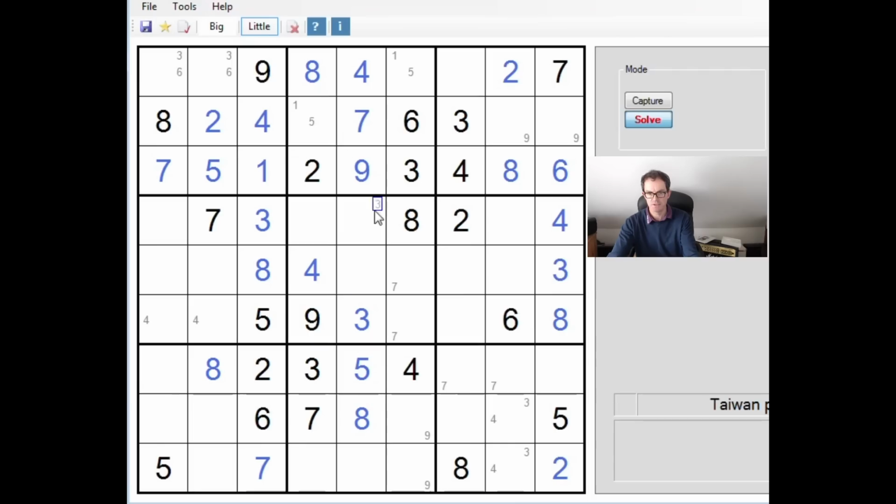So there's only one place a 2 can go in the central column. That's here because of this 2 and this 2. And that means there's a 2 here and a 4 here. Obviously, one of the advantages of pencil marks is as soon as you manage to disprove one of the pencil marks for a number, you know the other one must be true. And that allows you sometimes to make some very swift progress during a puzzle.